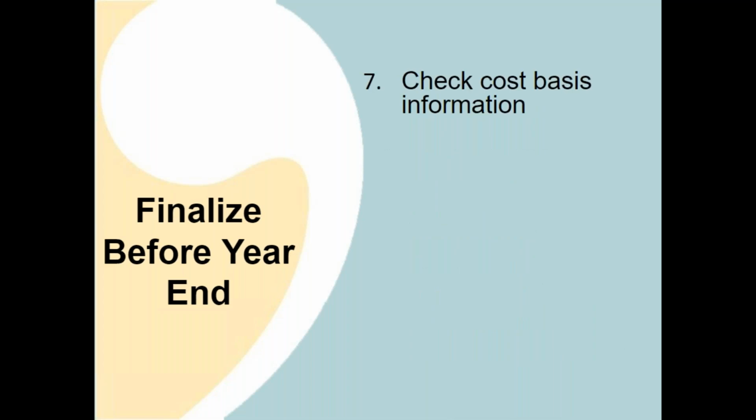Just to reiterate, check your cost basis information. The sooner you check it, the less chance any issues you find will delay your tax filing.